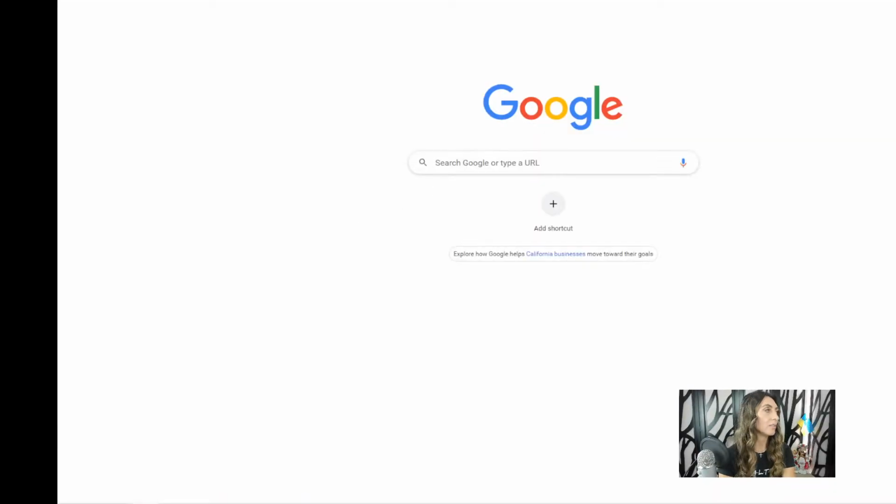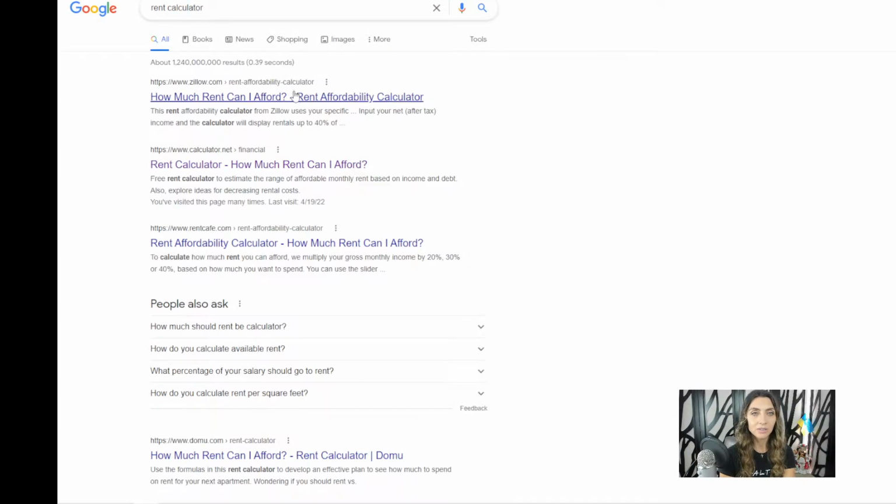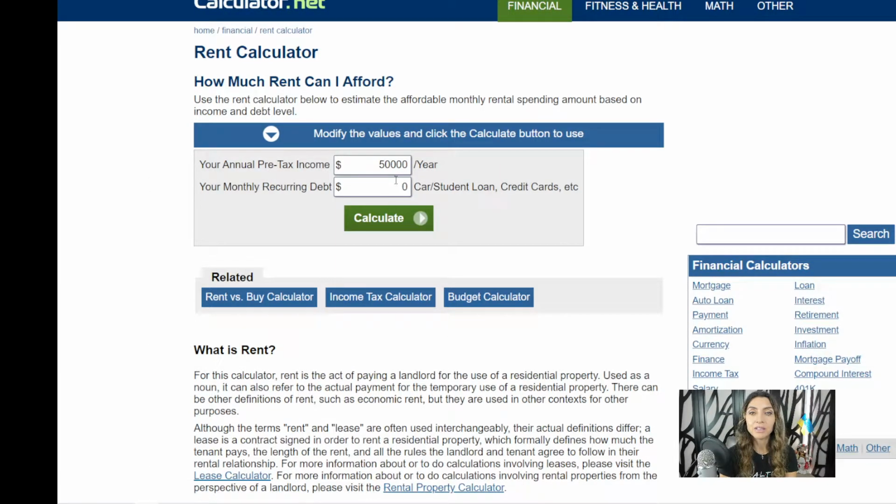Before you start searching for your apartment or house, make sure to check this rent calculator. It's gonna help you to determine your budget. Okay, we're gonna go on Google and put rent calculator, and you're gonna see right here rent calculator, and I like this one, calculator.net. Right here we have $50,000 a year preset, so you pretty much put your income here yearly pre-tax and your monthly debt that you're paying.